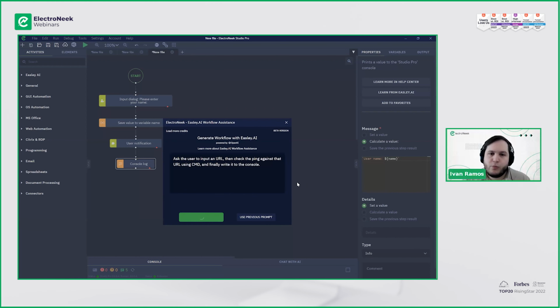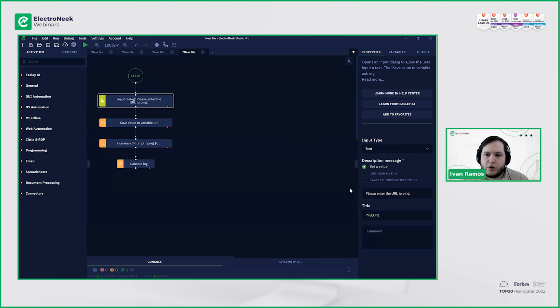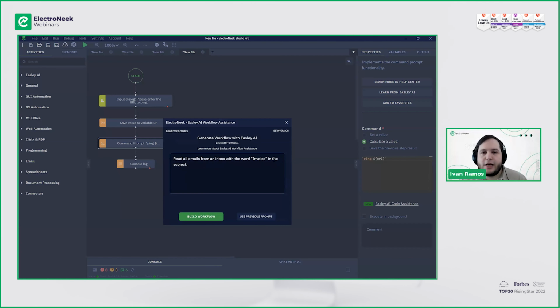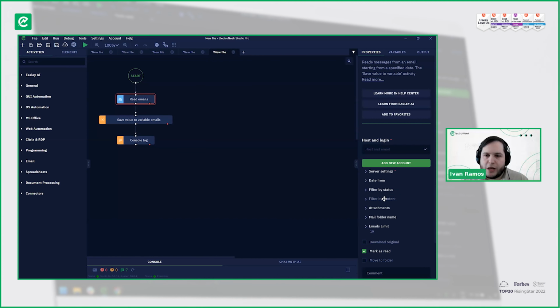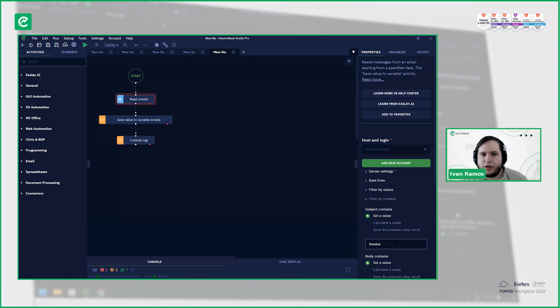So in this case, we're asking to have the user input a URL, and then we run a ping on that URL. So here the user, in the input dialog, would type in the URL, and then a ping command will be run on that same URL. So that's exactly what we described. Email features, those can be leveraged as well by the Easley AI workflow assistant feature. So we can ask it to read emails from an inbox with a certain word, for example, in the subject. If we build this, we'll take a look at the read emails activity right here that's generated, and we'll see that in the filter by content section, it's looking for emails with the subject that contains the word invoice.